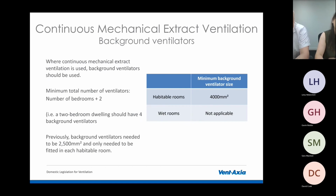Background ventilators should be installed in the habitable rooms, but should not be installed in wet rooms. When installed in each habitable room, they should have a minimum size of 4,000 millimeters squared. It should be noted that there needs to be a minimum number of ventilators in the property, which equals the number of bedrooms plus 2.